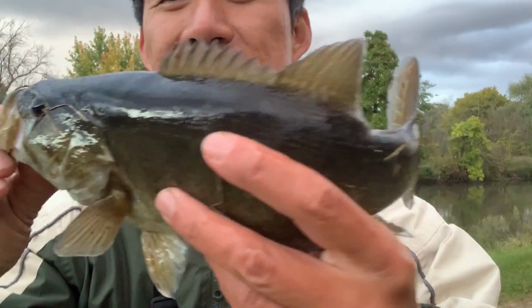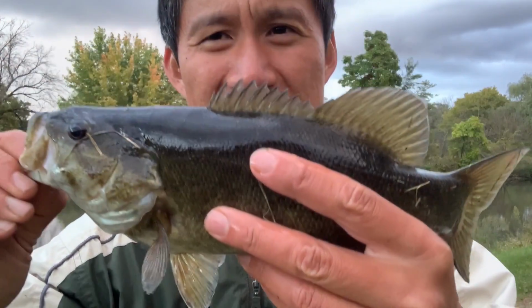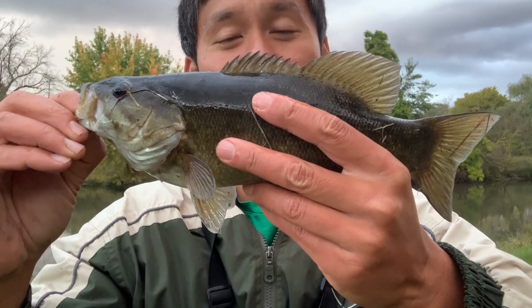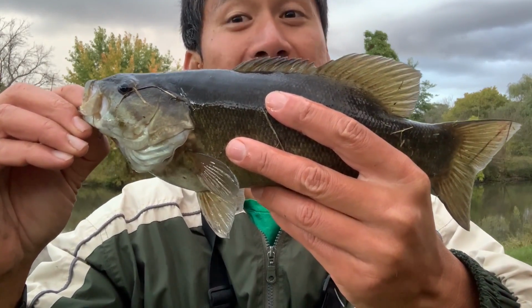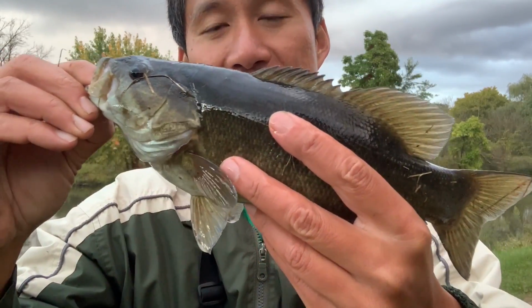All right, guys. A smallmouth bass this time. Smallmouth, probably 13 inches or so. Not my personal best by any means, but a pretty decent smallmouth bass on the curly worm jig again. These bass are hitting like fire down here today.